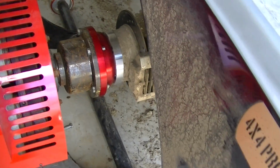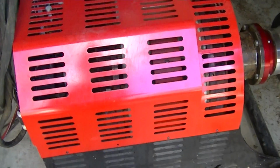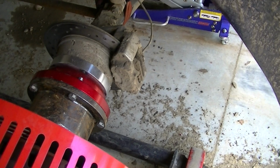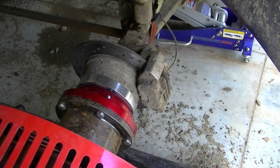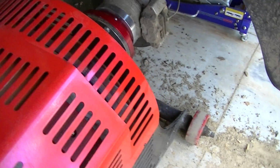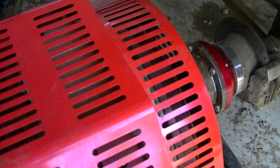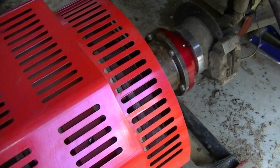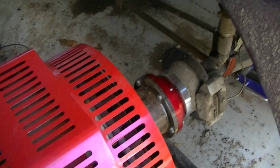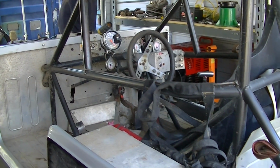What are the dog houses here? This is my Land & Sea eddy current hub dyno. As you can see, we've got an adapter that goes from the hub into the input shaft of the dyno. There's an absorber inside this pod that takes a DC current, and when that DC current is applied, it resists the rotation of the shaft. Whew, hot. Yeah, they're air cooled, which means they get warm when they're in use. So we can resist up to 1,000 horsepower per axle on this current setup. We actually have some new pods coming that will allow us to do 1,500 horsepower per axle.